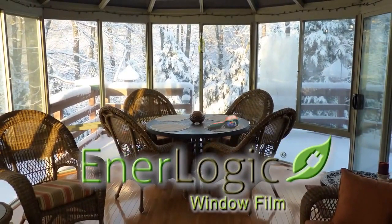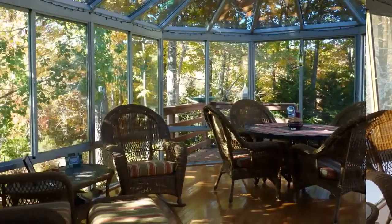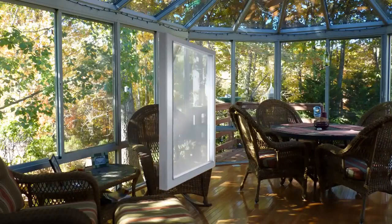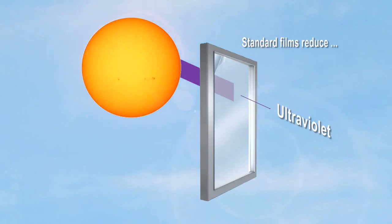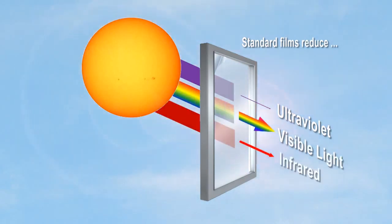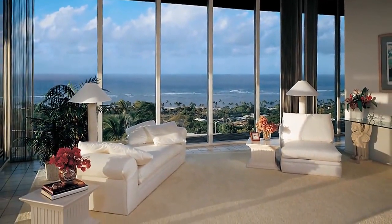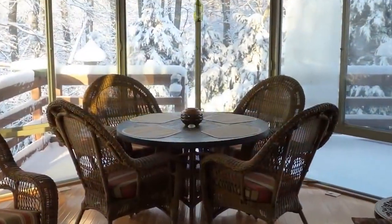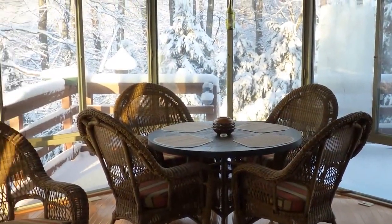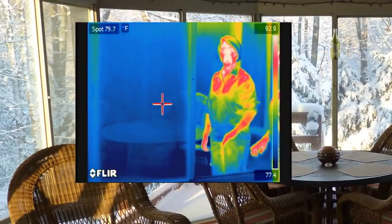Enerlogic window film, using a thermal camera to see unprecedented energy-saving performance. Traditional high-performance window films have for decades performed well the important job of controlling solar energy, blocking ultraviolet light, reducing heat and glare, and improving personal comfort levels in homes and businesses. But to date, none have been able to do much to improve the non-solar insulation value of the window system. There have been a few low-E films, but none to match the extreme insulation performance of Enerlogic.